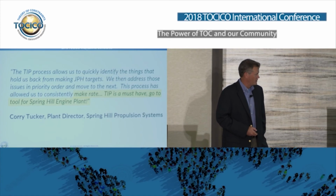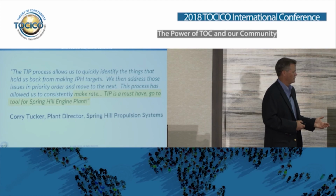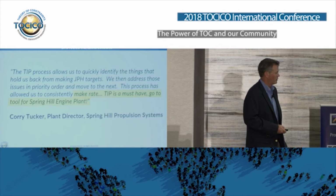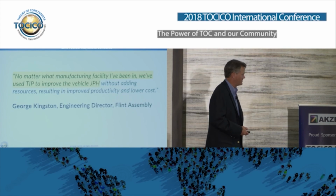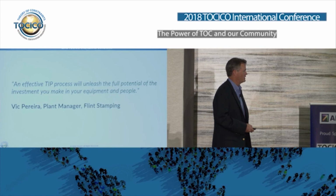And so, as I mentioned, we just threw these quotes in. I don't expect you necessarily to read them all, but just notice at the bottom the breadth across the organization in terms of who's using it, and how they recognize that it's a key aspect of their business. So this comes from our propulsion or engine side of the business. This one is from our Flint assembly plant manager, or engineering director, I'm sorry, who has used TIP throughout his career to be successful. Plant manager of Flint stamping process recognized that an effective TIP process is key.